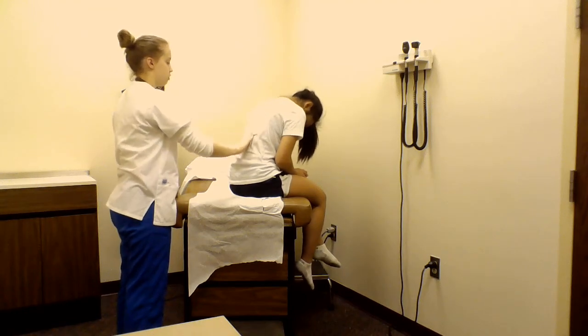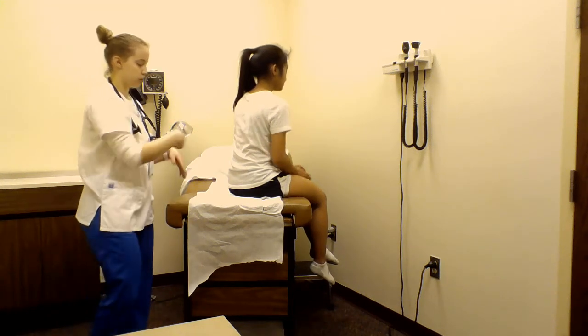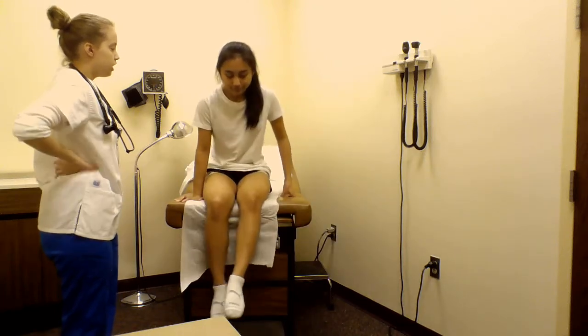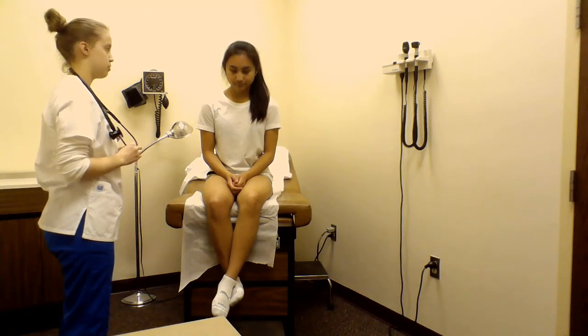spine. So the patient's spine is straight. There's no signs of any abnormal curves. And then you can sit back over. Patient's AP diameter is 2 to 1, and there are no signs of barrel chesting. And then I'm going to move on to your abdomen.